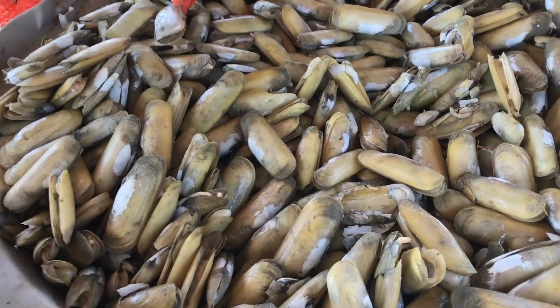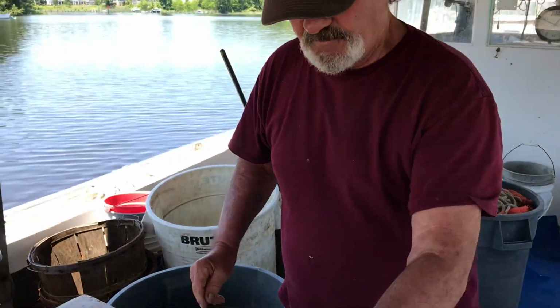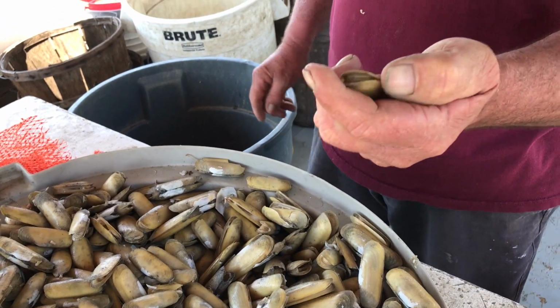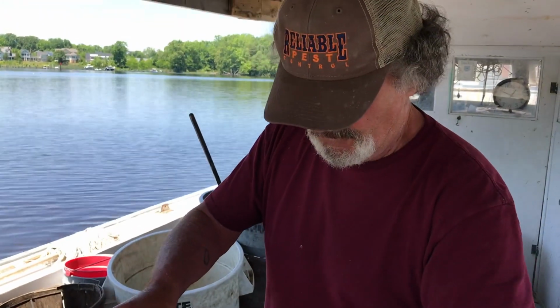And what are these clams? These are called razor clams. And these are hard clams? Well, you can break them. I don't want to break it because it's going to cut me. That's why they call them razor clams. They're very sharp on the edges. They will cut you if you don't act right with them.